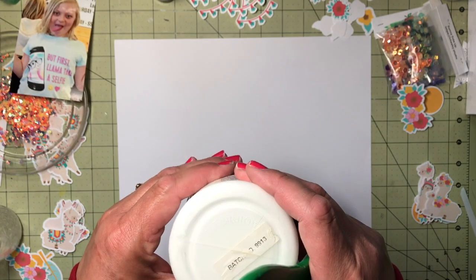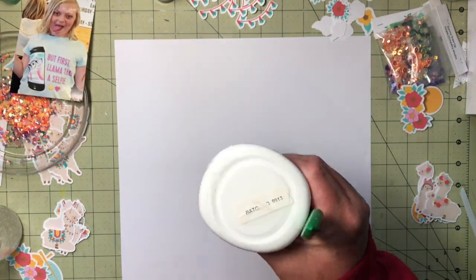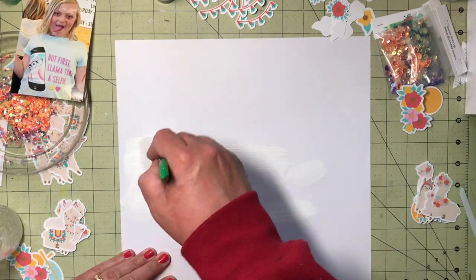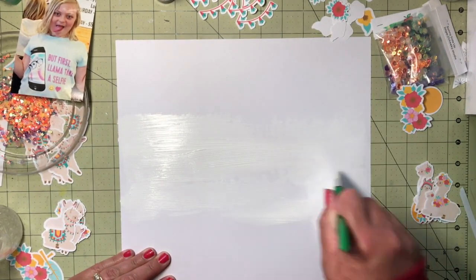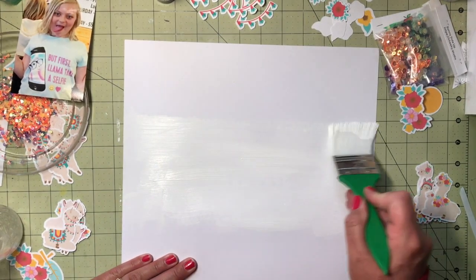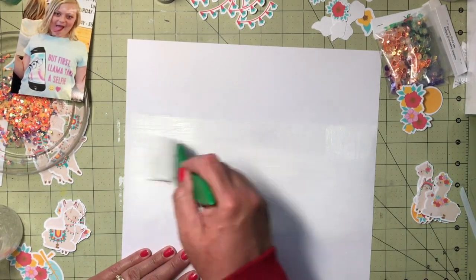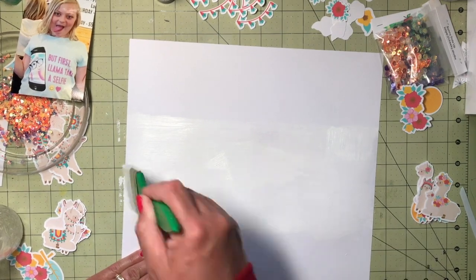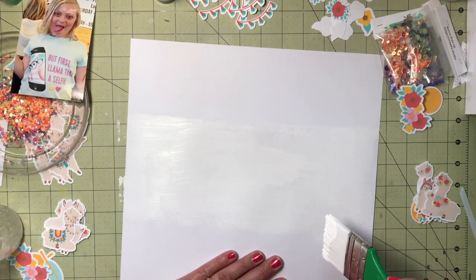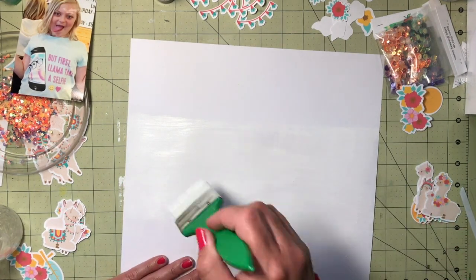We're all still here. Here's my gesso that I need to get a new one. It's about done here, and it's really gloopy. I pretty much knew I was going to focus on this kind of center stripe area when I did my layout today, so I didn't put the gesso all over the place, just in the center.